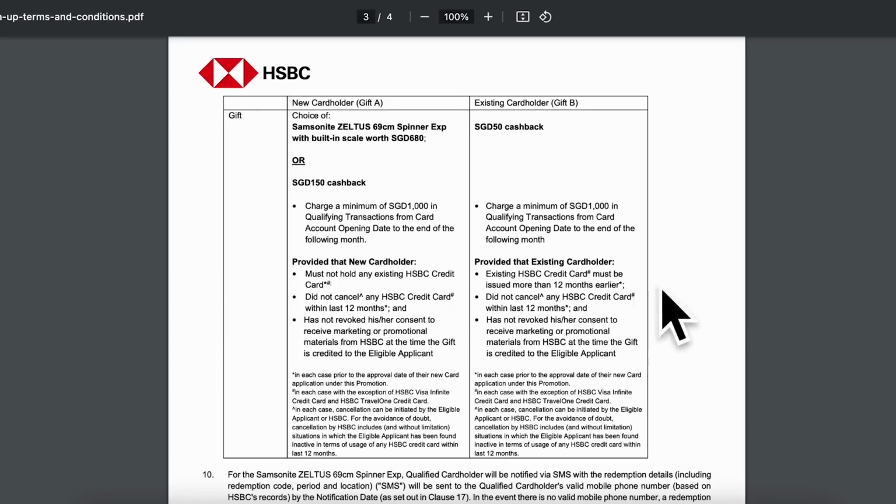So this is how HSBC defines it. If you hold an existing HSBC credit card issued more than 12 months, or you have not cancelled any HSBC credit card within the 12 months prior to the card account opening date, and have not revoked your consent to receive marketing or promotional materials at the time the gift is credited, then you will be entitled. So that is quite simple, right?